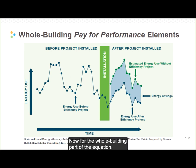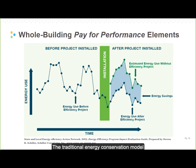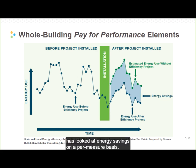Now for the whole building part of the equation. This is an entirely separate and growing concept on its own. The traditional energy conservation model has looked at energy savings on a per measure basis. Under a whole building approach, a utility is interested in all savings that a building achieves and may choose to identify those through measures or not, meaning this can just be captured as total savings based on meter data.